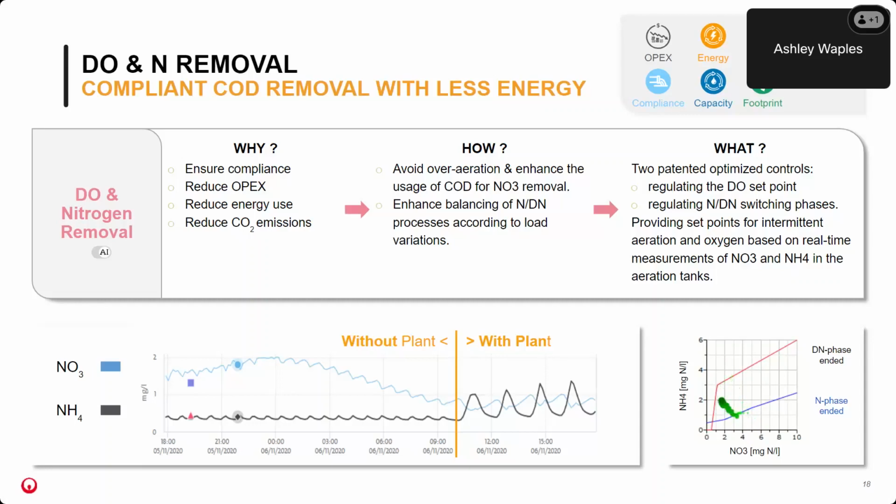And why would you implement that? That is in order to ensure that the plant is able to comply with the effluent requirements. So it could be a plant that has issues with their effluent quality and can't meet it, or it could be, as North Cary, a plant that is seeing a big growth in their population and needs to be able to treat more wastewater. And then instead of going out and investing in new volume, they can optimize the process in the existing volume. And as a sidekick, you get a reduced energy use, and also you get reduced carbon footprint emissions.